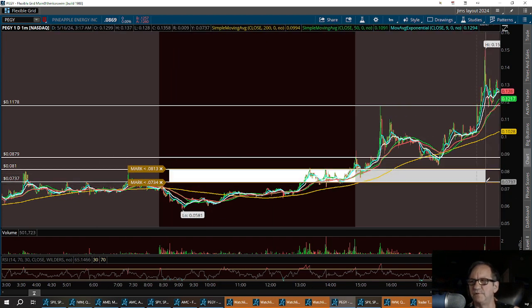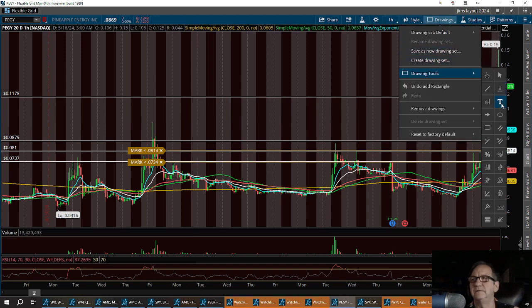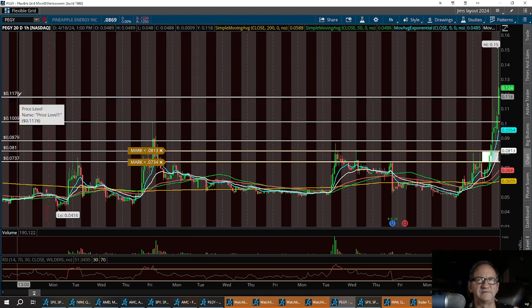Now, as we start to break the resistance levels here, we're starting to move up. So I want to try to find the next resistance. I'm going to go to the 20-day 1 hour. If you go to the 20-day 1 hour, we definitely don't have any other resistance levels to break, but we do have a support right here. So we're going to put that in there, price line, right around 10 cents. Well, that'd be nice to hold right there. But for now, we got that 1178 as the pivot point on this trade.